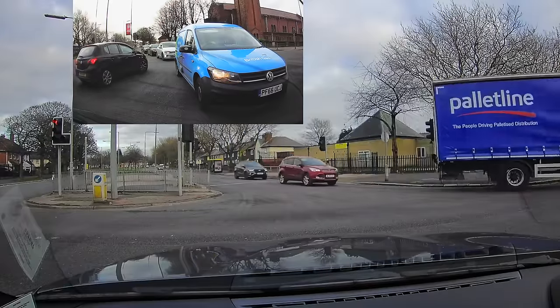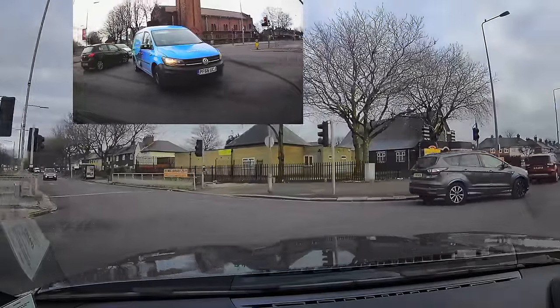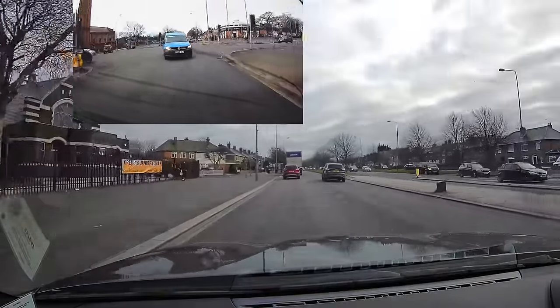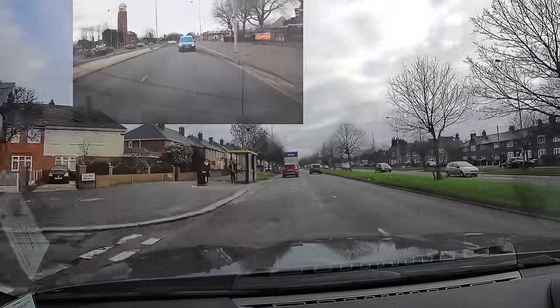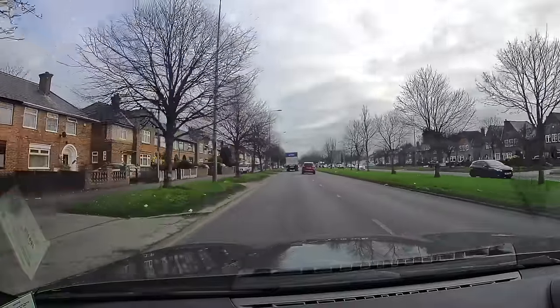And look how many cars actually get through the junction and the problem that happens behind as well. I've looked round as well. See where I'm coming from? So, filter arrow, nearside to nearside. Okay, all right?